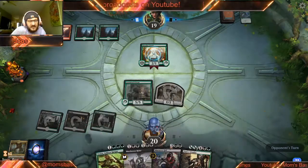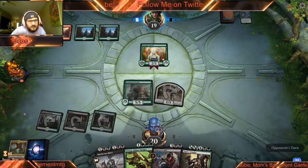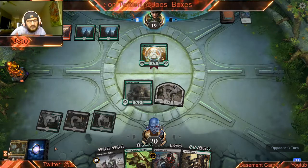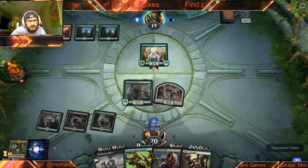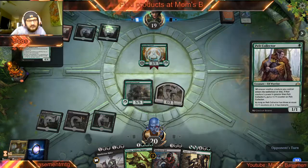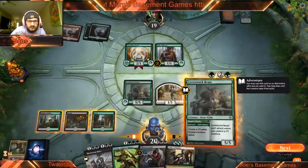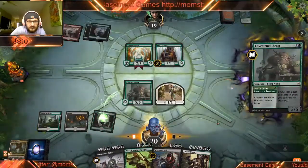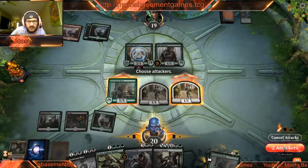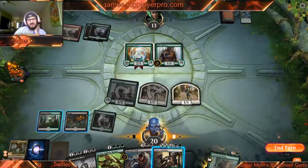Massacre Girl and Fatal Finality are in our hands. We have a lot of removal, so we should be okay here. Once Upon a Time, again. Pelt Collector. Attack with both these guys. Opponent's down to 13. End the turn.